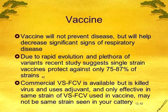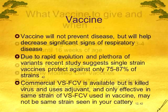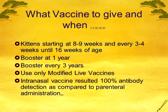I do not use this in my cats. They're vaccinated with a modified live calici, single strain. I do not use the virulent strain calici in my cats for that purpose. In terms of vaccinating these guys, when are we going to vaccinate for calici? Starting them at 8 to 9 weeks old, and then every 3 to 4 weeks until they're a year. This is one that you only need to do every 3 years.